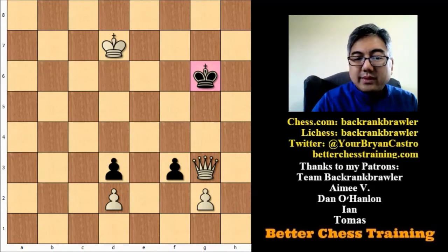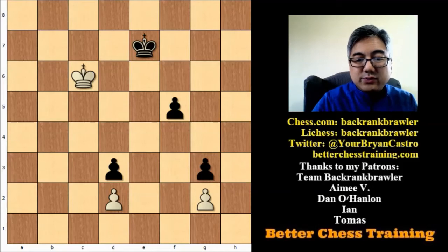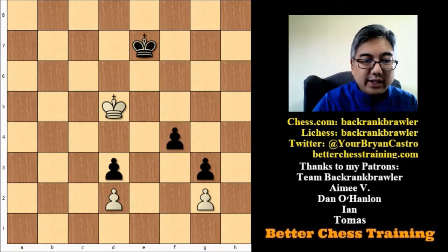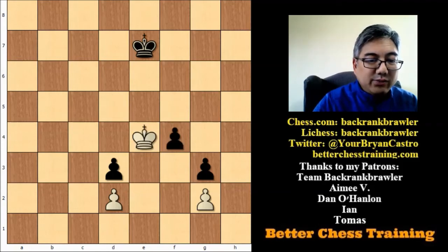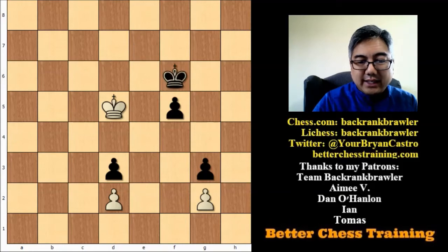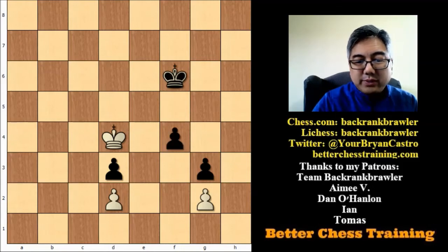So king takes e7 is forced, and here we can bring our king in with king to d5. Now here's another key move. If f4 is pushed, then king to e4, and we'll be able to stop the f pawn as well as take the other pawns. So again, king to f6 is forced. Here we play d4, and f4 is played.